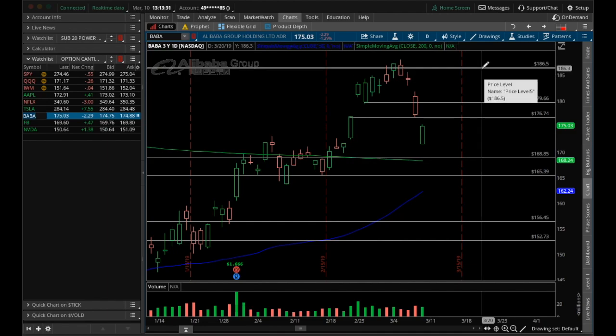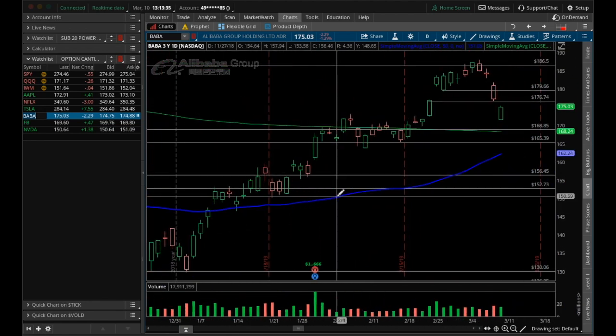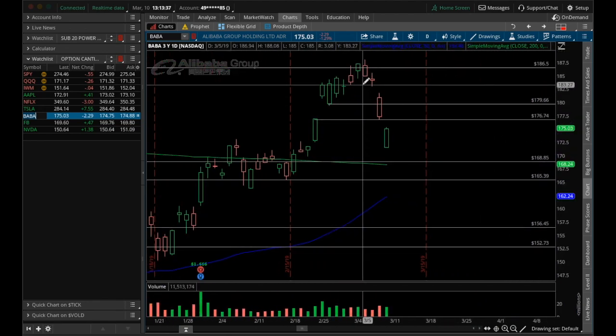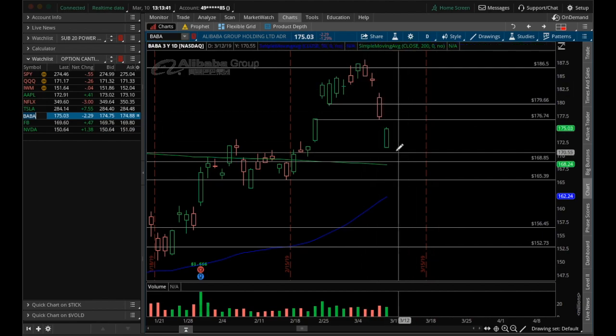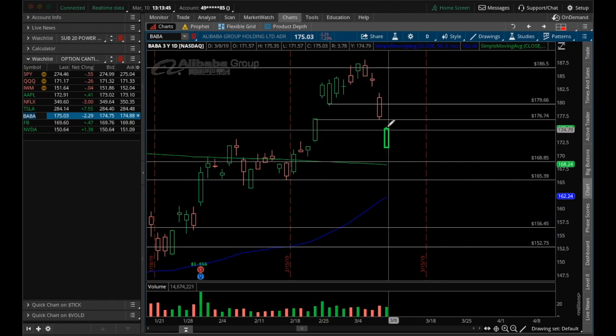Alibaba getting a little gappy here, kind of reminding me of what was going on over here, where there were gaps all over the place. Right now, just gapping lower and lower, which is not really a good thing, leaving all these gaps behind. You can see that it got bought up on Friday, sending the price all the way back up, but not enough to fill the gap.